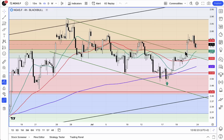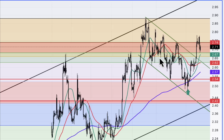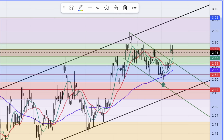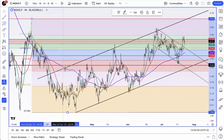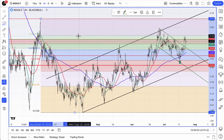But look what happened. We surged through this trend line, this channel line top, with a big 4-hour candle into this pink resistance zone. And you can see I've got the Fibonacci levels on there. I've actually just changed the Fibonacci levels and made it from the top down to this recent low, from the $3 level down to just below $2 at $1.94. And what's interesting is we got through this resistance zone with that big surge higher. But this green line that we touched is actually the 78.6% Fibonacci level.